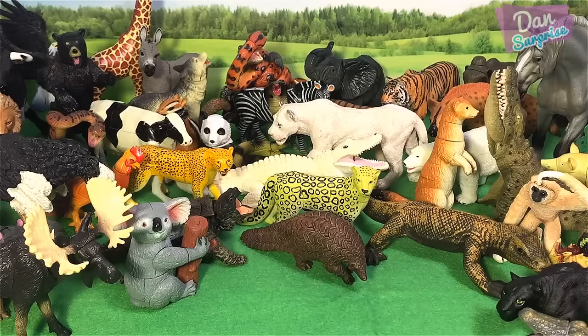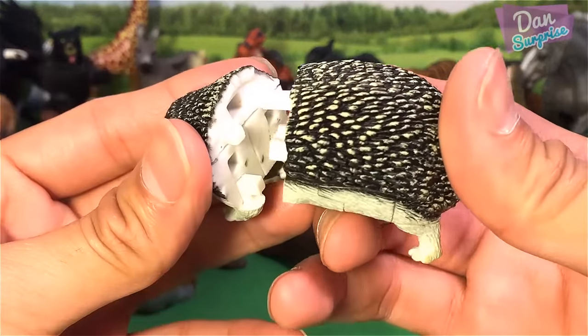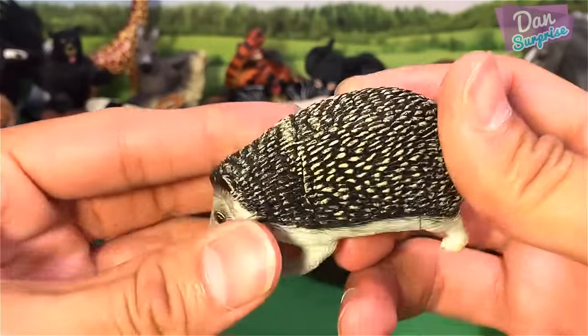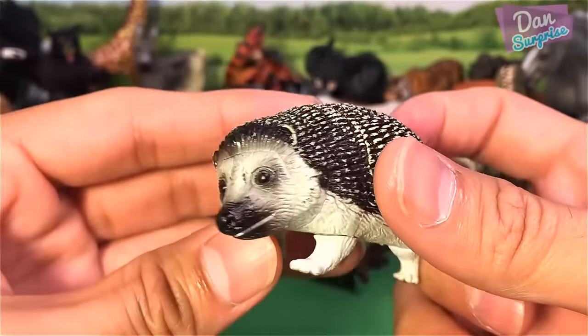The next one, let's see. I'm gonna show you another 3D puzzle. Okay, this one is almost fixed up. And it's actually a hedgehog. Very cute little animal.